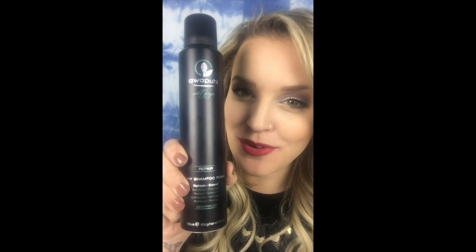I have been running my hands through my hair all day and it could just use a little bit of a refresh pick-me-up. So I'm going to be using Awapuhi Wild Ginger Dry Shampoo Foam to just give my freshly blow-dried hair an extended day to feel like I just washed it. That little bit of refresh that it needs on day 2.